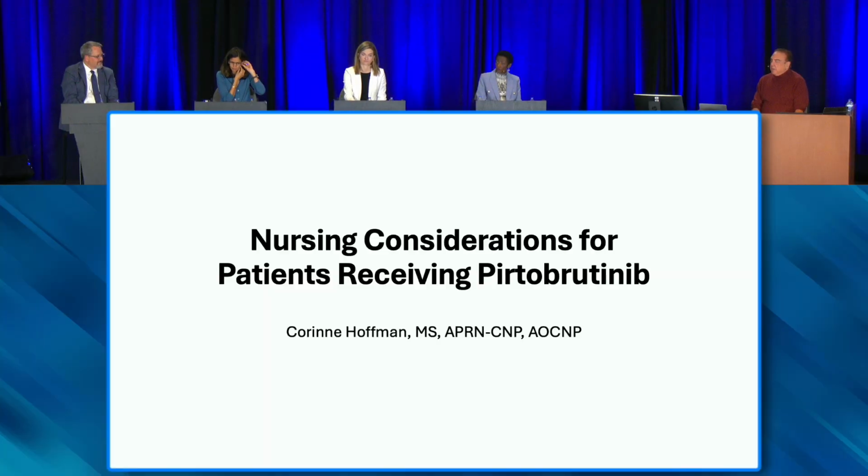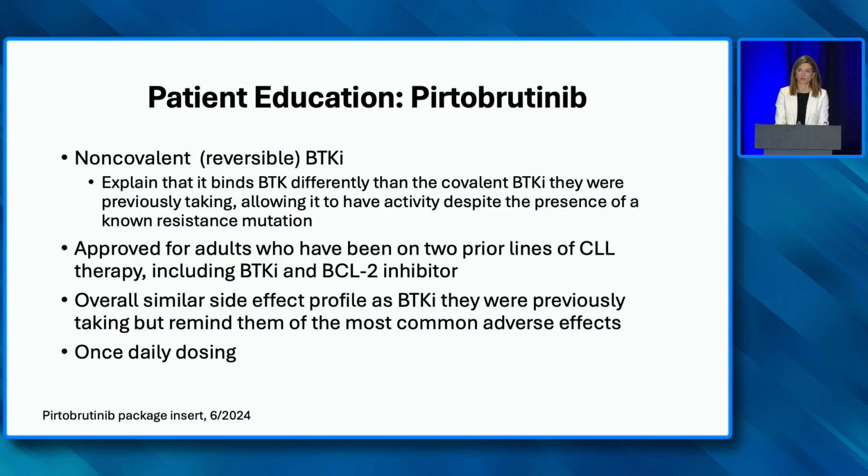So for now, Corinne, let's talk about some of the things you think about in a patient who's about to receive Pirtobrutinib. Yeah, so Pirtobrutinib has been a very comforting piece of news for many of our patients, especially when they're on these BTK inhibitors or on a Venetoclax-containing regimen. A lot of times the question is, what's next for me? And now we have another tool in our toolbox for them, which we're finding is very well tolerated.